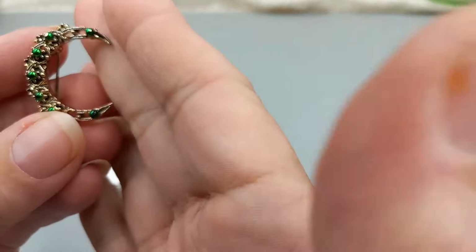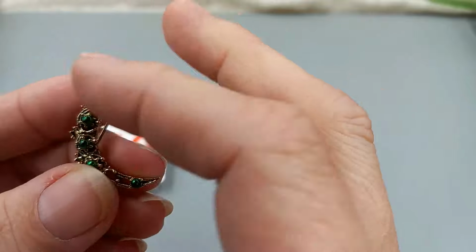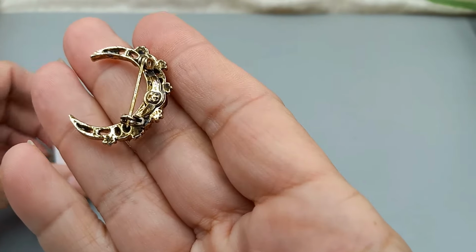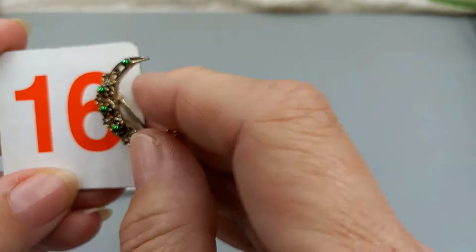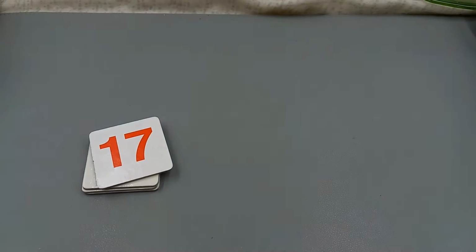All right. Here we've got a crescent moon with green, like faux pearls brooch. I'm not sure if that's a marking right there or not. It is number 16. We're going to do that for $3.